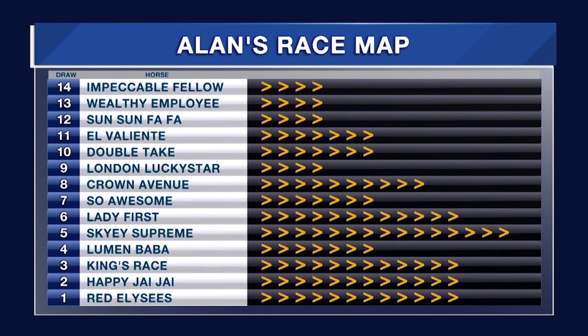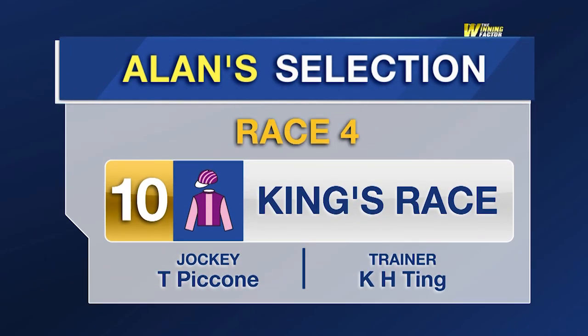While Double Take, well, his normal pattern is to go back in the field. He's drawn wide, so that seems a pretty logical thing to expect again. And he gets a couple of strikes there, the pace against him and the draw against him as well. So the tip in race 4, King's Race, his winning factor, the draw.